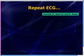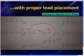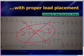So tell you what, when you're worried about lead placement abnormality, when things just aren't making sense, when the vectors are not making sense, you go back to your days when you took physics and there's some inner physics sense to say vectors are not right here. What do you do? You know what? Repeat the 12-lead EKG, and that's exactly what Drs. Fox and Musi did.